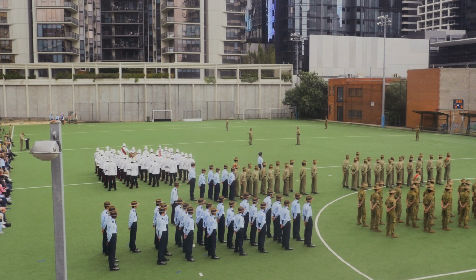The parade adjutant, Cadet Under Officer Samaran Narayan, will now march on the unit and the squadron.